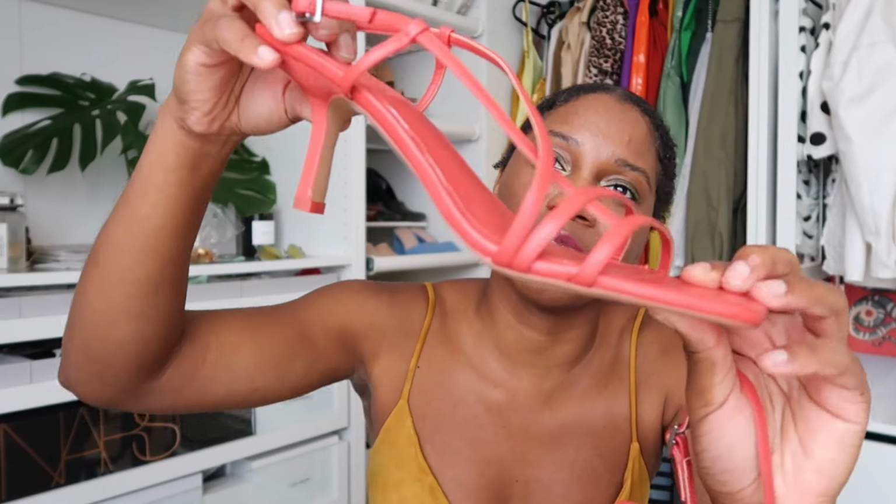But you guys know that I love a good naked sandal, and these are so good. And I really just love the shape of the heel. Super low but super sexy. $80, Topshop.